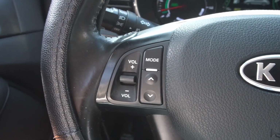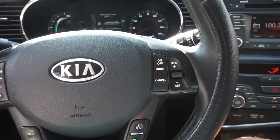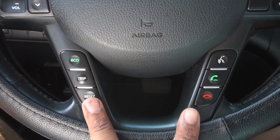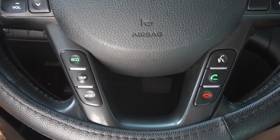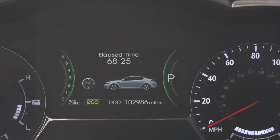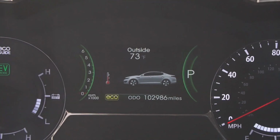On the top left, those buttons control the audio. On the top right, those are for the cruise control. And down here, the layout of the buttons is actually pretty interesting. There's an eco button that takes you in and out of eco mode. The car just started. You can also switch through different screens of the trip computer. It doesn't really show that much, just stuff related to fuel economy.